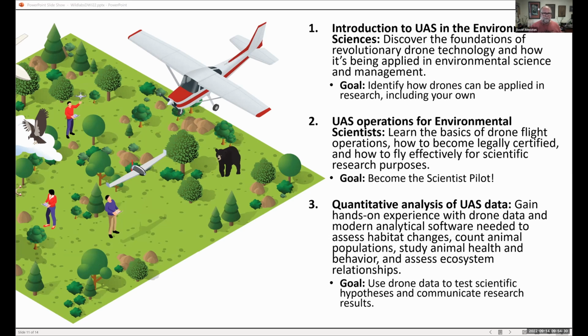The second course is an operational course, and it's focused on getting people to the point where they can actually fly, be certified, but also do their flights in a way that allows them to collect robust data, which is different than just getting your Part 107 or any of the other certifications that you can get around the world.